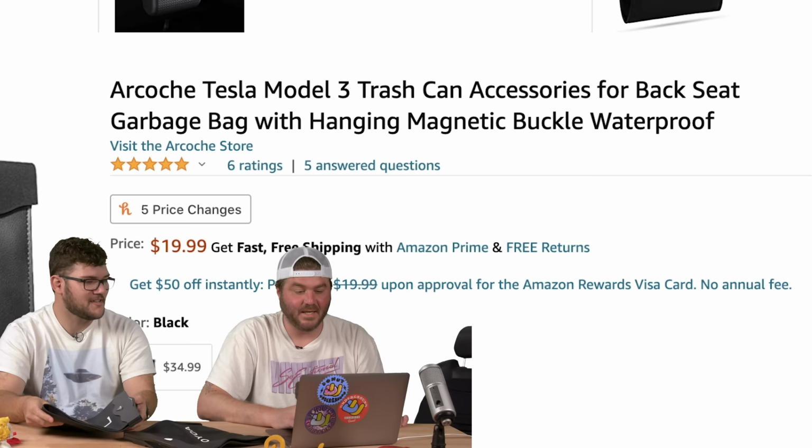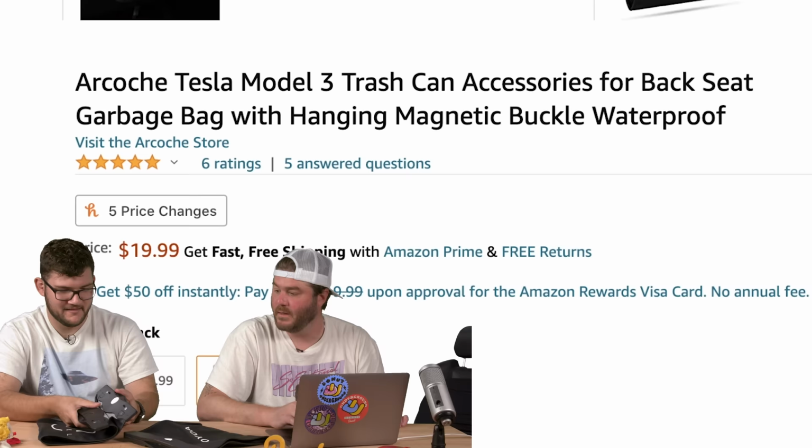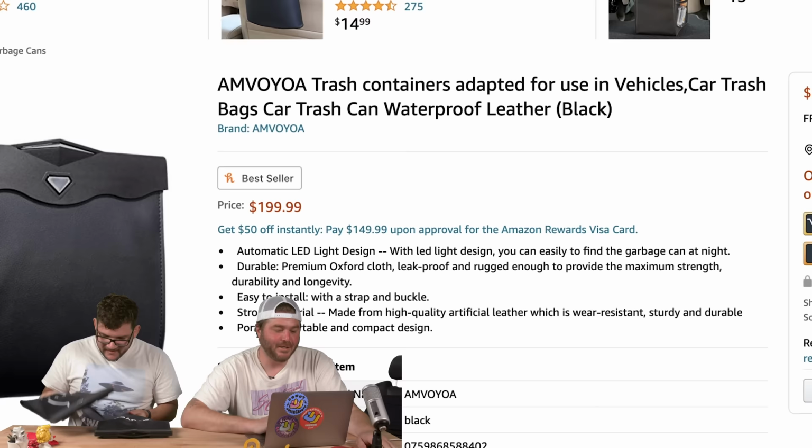The more expensive product is Amvoya. The cheap one, Tesla Model 3 trash can accessory for back seat garbage bag with hanging magnetic buckle, waterproof. It's got a light on it. It's sick. Now the expensive Amvoya. Oh my God. It's $200. What? These are the same product. Call the cops. $16. Call the police. $200. Dude, this is a trash container adapted for use.